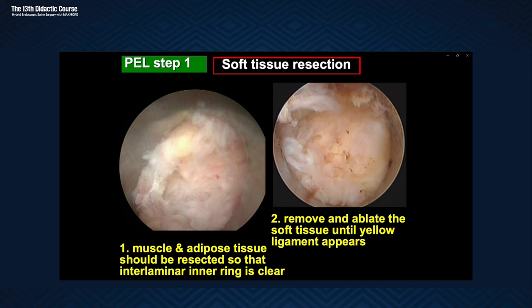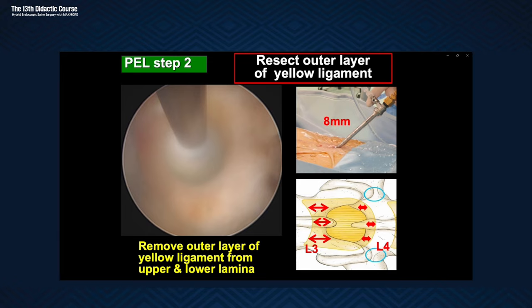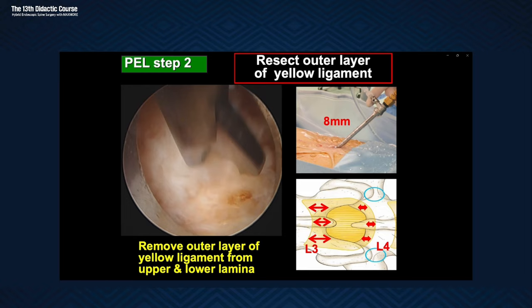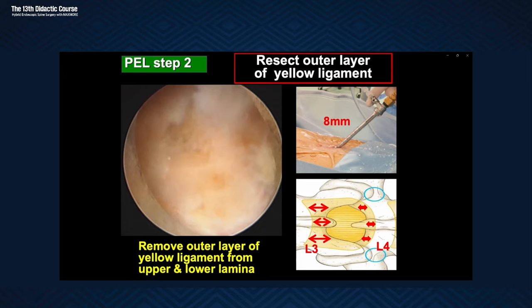PEL method step 2. Resect the outer layer of the yellow ligament. Firstly, drill the inferior margin of the L3 lamina and punch out the separated yellow ligament. Repeat the same procedure and proceed to the deep part. The ligaments in this area are thick, long, and widely attached, so it takes the most time. Repeat, repeat, repeat.